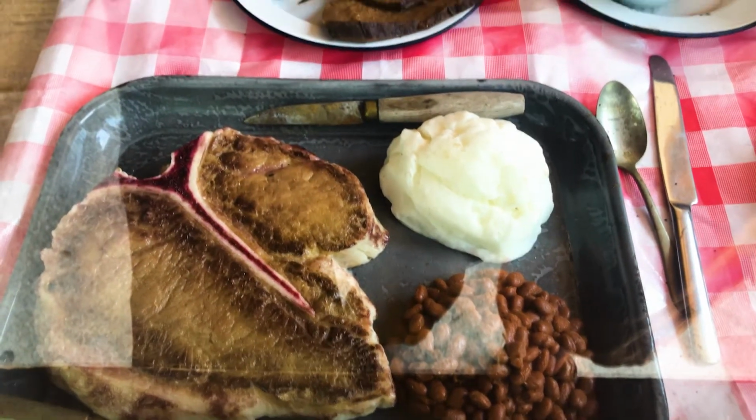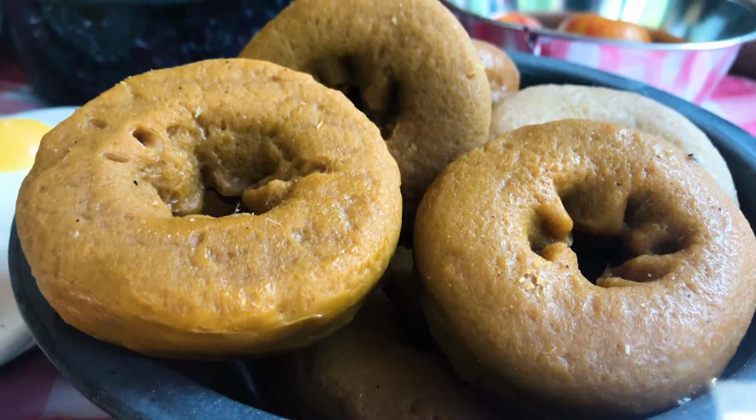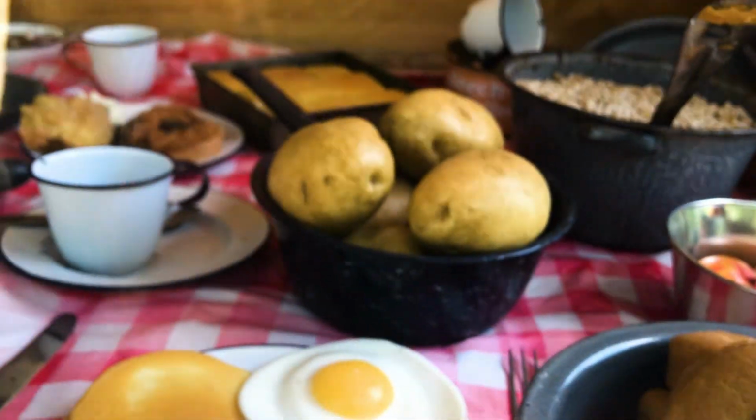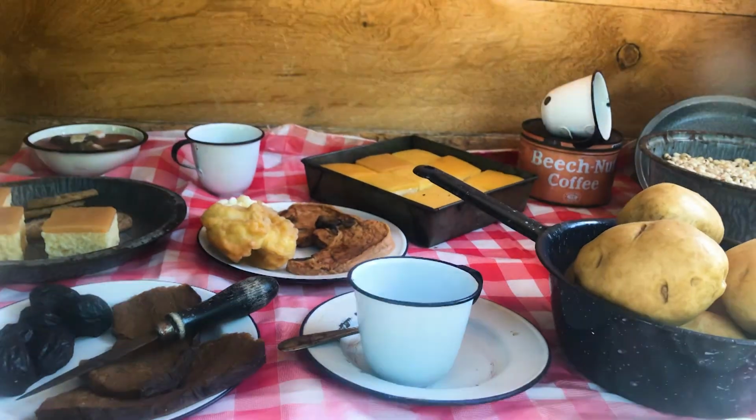They ate a lot of beans. They had eggs, pancakes, sausage. The lumbermen ate a lot because they worked so hard. They would eat lots and lots of calories a day to keep their energy up.